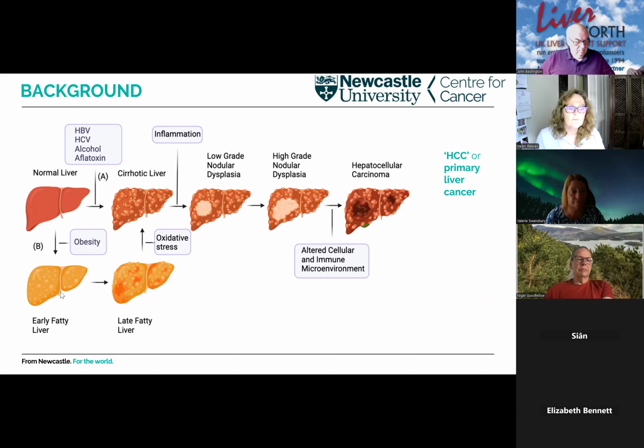And down here, we've got a fatty liver, because a lot of us are interested in fatty liver disease. Now when you get a cancer, it's partly because of the cirrhosis, but we also know that in that cirrhotic liver where there's all the injury, it's the immune response. It's all of the immune cells there in your liver that should be preventing cancer. They should be removing cancer cells. And when you've got cirrhosis, they don't work so well. And we know that this is part of the reason people develop a cancer.